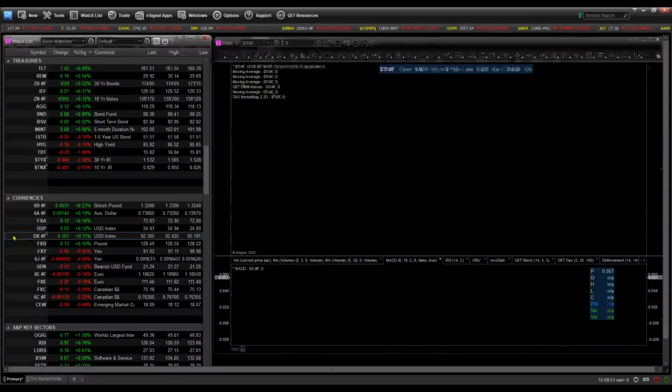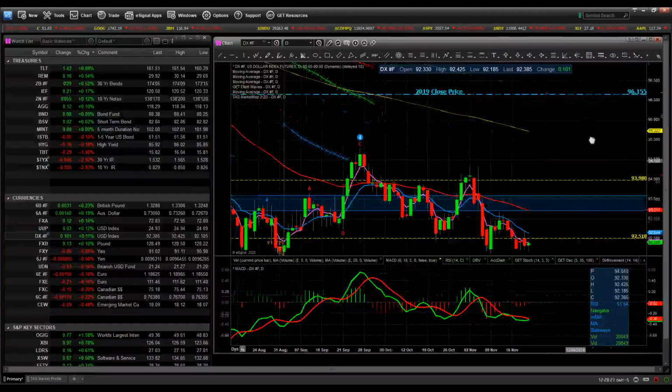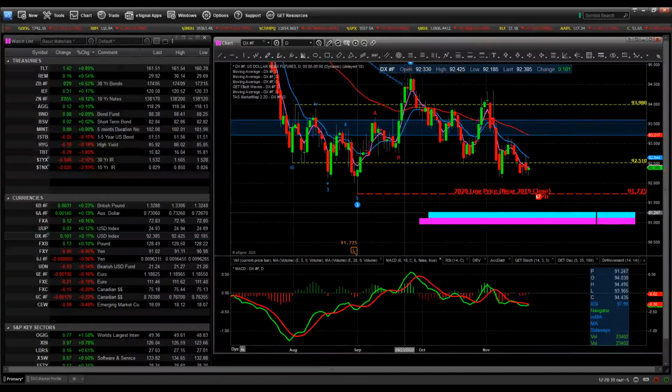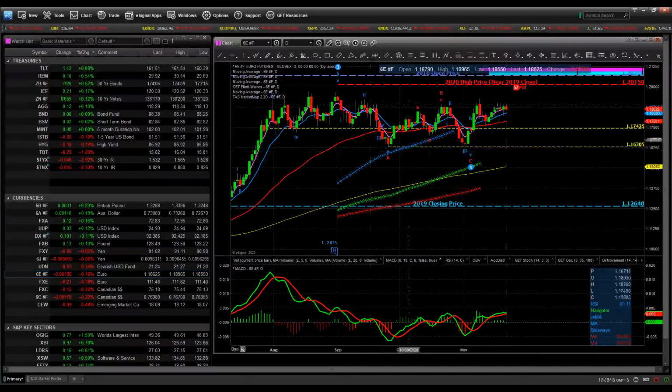And again, if we look at the dollar, I have been bearish the dollar, and you can see my target for the dollar is down here on this colored bar, down around 91.11. All right, it's a dollar index, it's not officially the dollar, which means other currencies relative to the dollar are going to be much stronger. And if we look at the euro, which is my favorite one right now, I am bullish the euro.